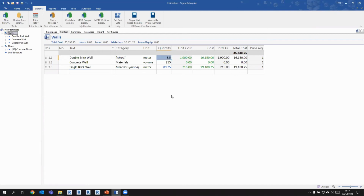So the same with my double brick wall. So it's 8.5 times 2.55. And there we go, our cost updated based on that information. So that really gives you the flexibility of adding formulas, calculating values, depending on what information you have at hand. And you might be doing manual measurements on the side, or you might have a 3D model and you have the input of square meters. Whatever the case might be, Sigma does help you get there quite quicker without having to rework that information.